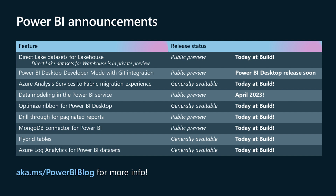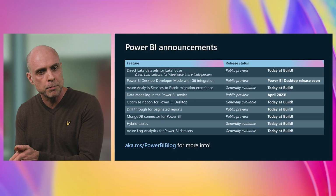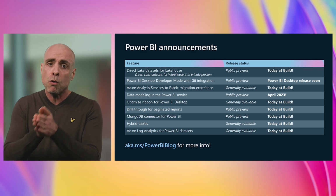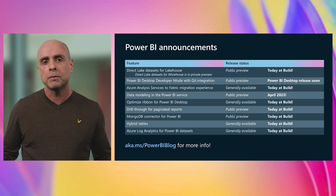Lastly, let's summarize the important Power BI announcements. Direct Lake Datasets in Fabric is in public preview. Try them out today. Power BI Desktop Developer Mode public preview is coming to a release near you very soon. It's so close I can almost touch it. Azure Analysis Services to Fabric automated migration is generally available. Not only migration to Power BI Premium, but now you can take your semantic models from Azure Analysis Services all the way to Fabric with just a few clicks and align with the Microsoft BI product roadmap.